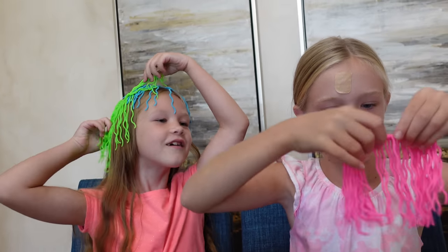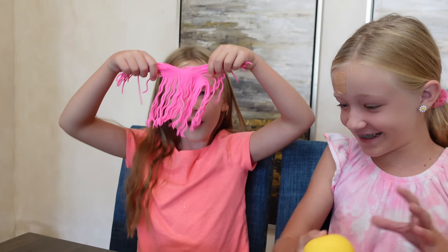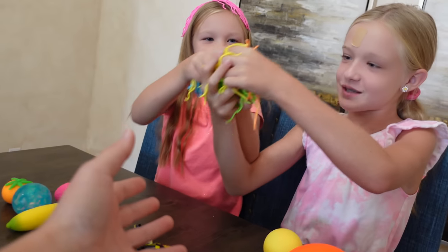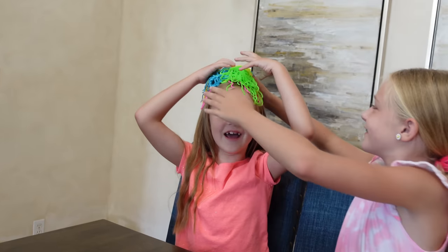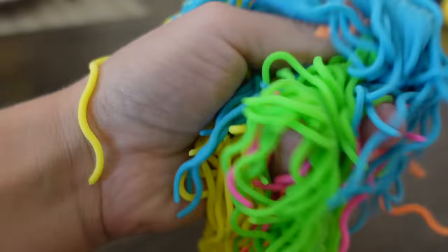These are so cool. This is what I was wanting the girls to open so I could try them. I have bangs. That's a good look for you, girl. I don't like it. Might need a haircut soon though. Yeah. Ooh, okay, I need to try it. Let me see. Ready? Give it to me. Wait. I have rainbow hair. Oh my goodness, look at this. This is neat. I really like this.